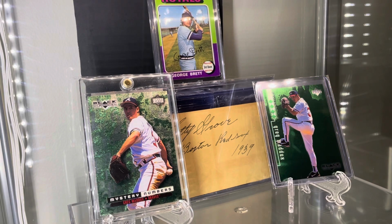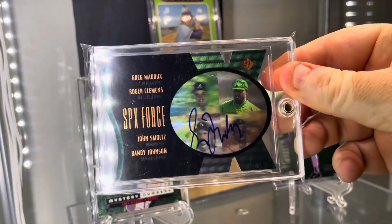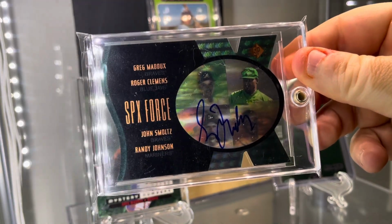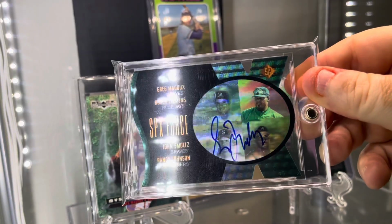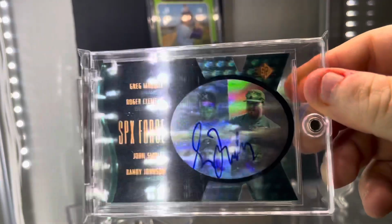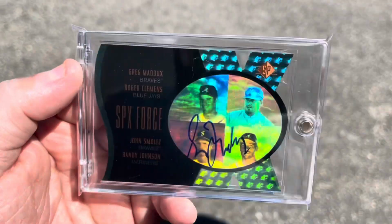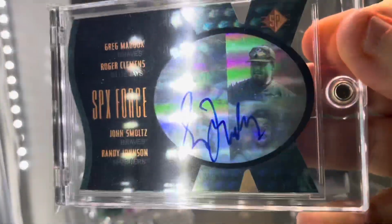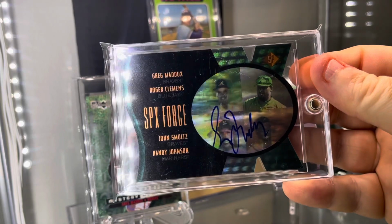Okay, now I take you to an ultra rare card. Super thrilled, with another little story as to how I got this card. Crazy. This is a 1997 Upper Deck SPx Force autograph. Again, ultra early on-card autograph signed by Greg Maddox. Features Maddox, Clemens, Smoltz, and Randy Johnson. The hologram is even better outside in the sun. I'm gonna have to show that. Their faces turn, everybody except for Clemens, coincidentally. But it's a die-cut amazing card from 1997.